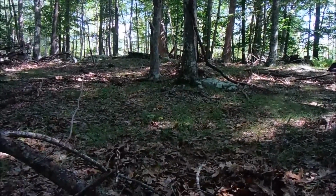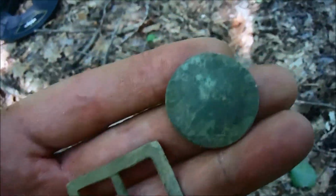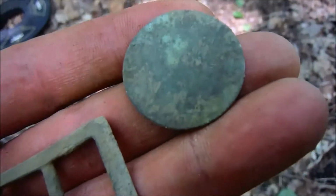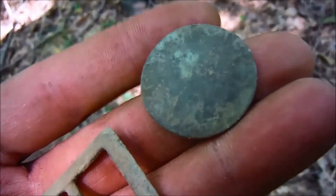And Dave got a coin, a King George, and I got this buckle here. So we're getting targets out of here. So we're pretty confident now that this is probably a site. And it's probably a pretty good, pretty old site. So Dave is going to dig his signal. I'm going to record it. And we're hoping it's not an oxalate. 5.5 inches.